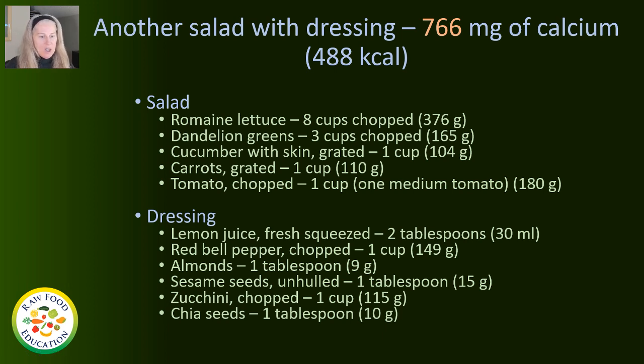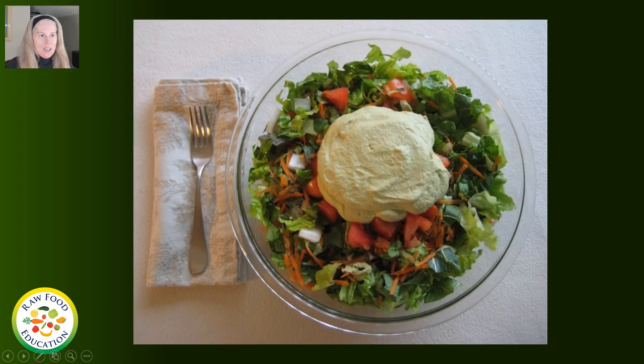It also has more dark leafy greens in it. It's got 3 cups of dandelion greens as opposed to the 2 cups of bok choy in the previous salad. And then the dressing is a little bit more complicated. We have some additional ingredients in there. We've added some red bell pepper, some almonds, and some zucchini and chia seeds. And what's very interesting and not surprising about this salad is that there's 766 milligrams of calcium for 488 calories. That's fantastic. And here's a picture of the salad and the dressing.